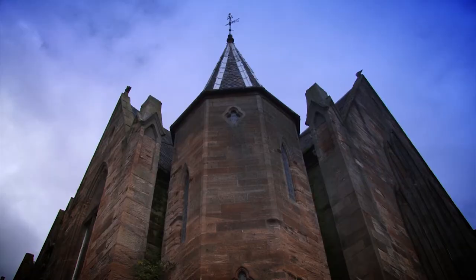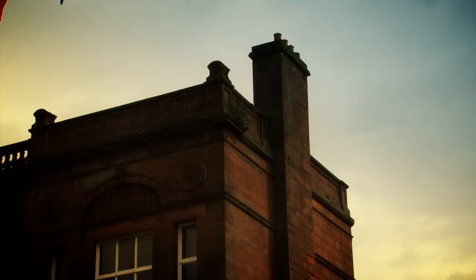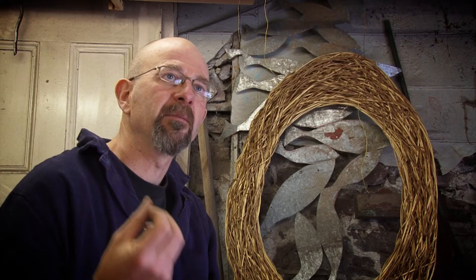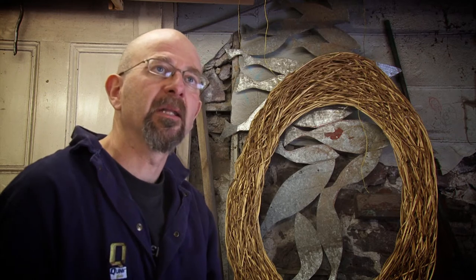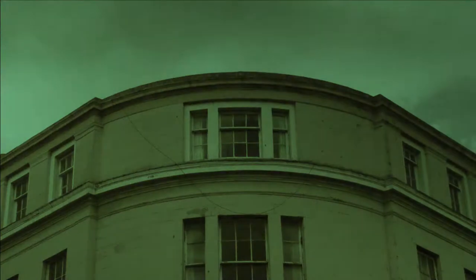It never ceases to amaze me the variety of shapes and forms that can be found above street level. If you look at the rooftops and the higher windows, then you begin to get an idea of what Ayr was like in the past, and it transports you back several hundred years at least.